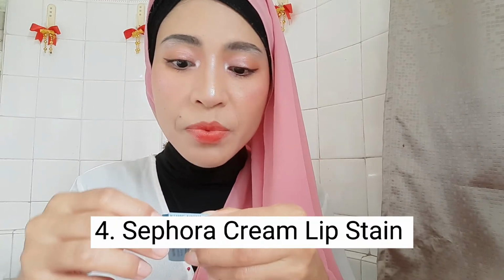And next is the Sephora cream lipstick, set N1. I wore this yesterday. This is super pigmented and the smell is very nice, like a candy smell. I'm going to swatch it for you. You can see. I have some lip products from the Sephora brand. They have good pigmentation, long lasting, and don't make your lips dry. Because of that I really love Sephora lip products. The smell is very nice. You can see how pretty this color is.